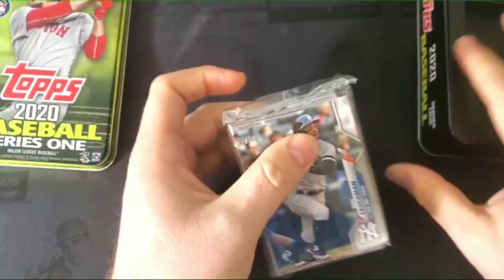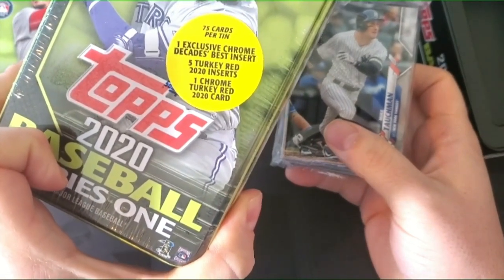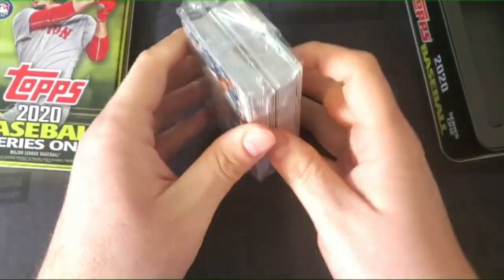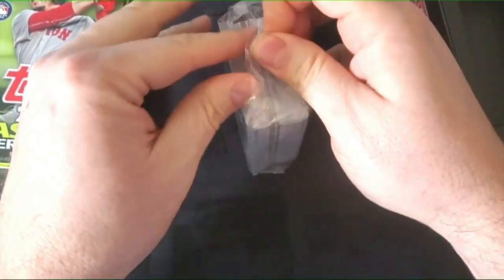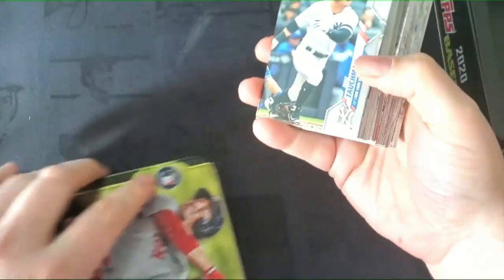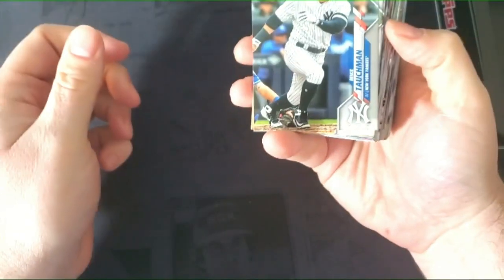There you go. 75 cards per tin, one exclusive Chrome Decade's Best insert, 5 Turkey Red cards, one Chrome Turkey Red card. And here we go, guys. Let's check these out. It's a thick stack of cards for $14.99. Here we go.